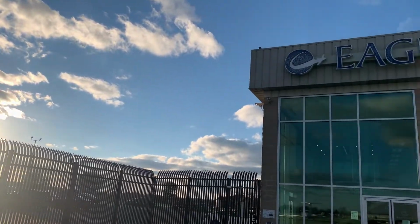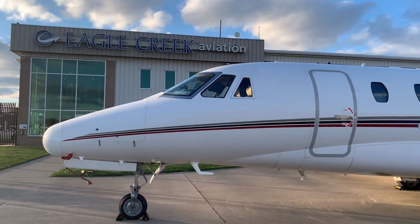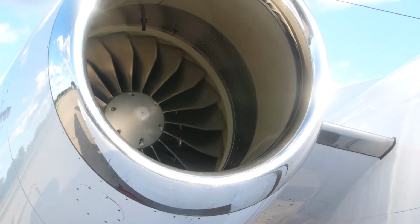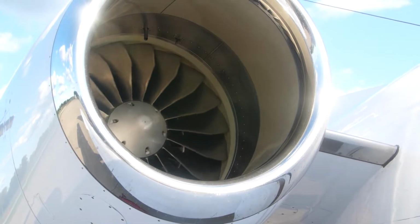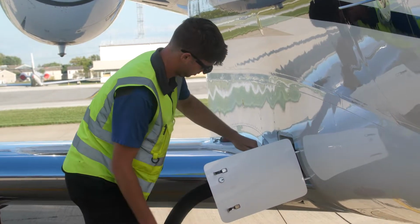The Excel is just the perfect charter platform. The payload, the cabin size, our customers really love it. It's just a great aircraft for charter. We can hold more passengers than our light jets. The Excel gives a little bit more room for those passengers and their luggage to spread out a little more, and the distance means they can go from Indianapolis to Florida nonstop, no issues.